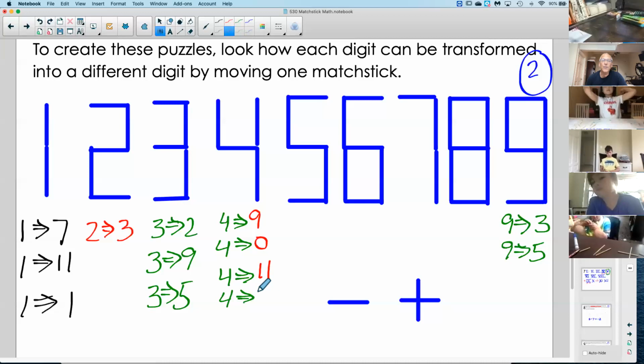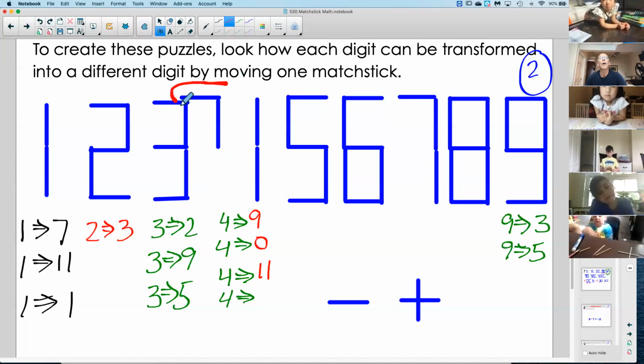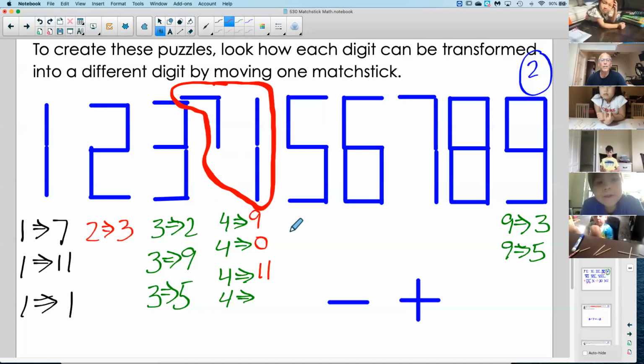Now, the next one that I did, I'm not so sure that I'm really allowed to do this, but I thought I would have some fun with it. I'm not going to write the number down just yet. I'm going to first show it to you. Are you ready? Take the horizontal. And what do you think I just made? 71. Guys, do you see the number 71? Yeah. Is that a little silly?